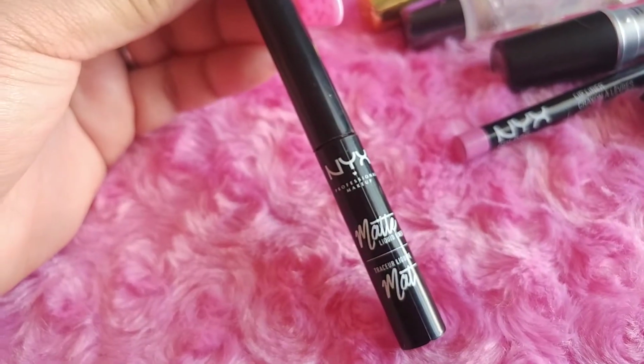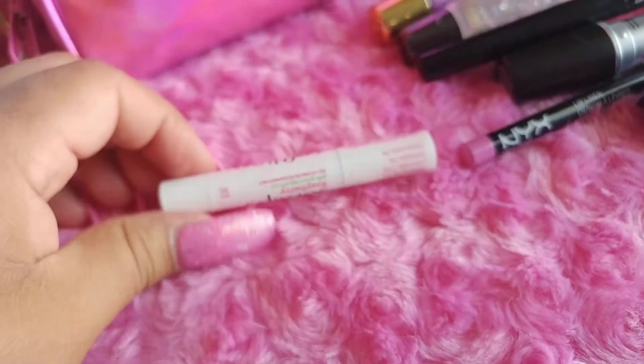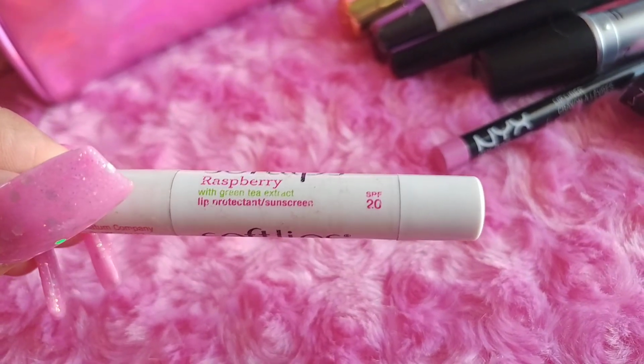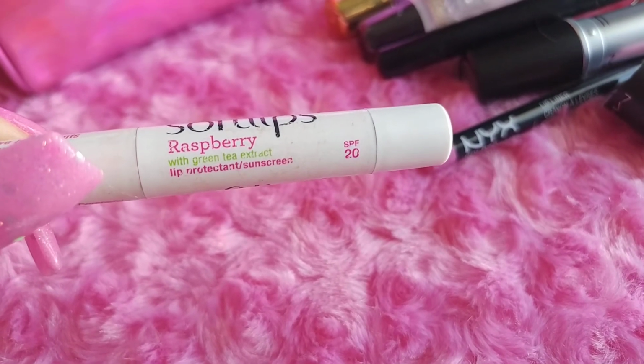I have a NYX matte eyeliner in black. I got that at Target. It's one of my favorite eyeliners. I have a Soft Lips in Raspberry, and it's SPF 20, and I like that it's SPF 20. The more SPF, the better. As with green tea extract.